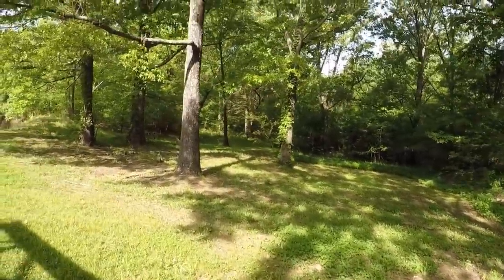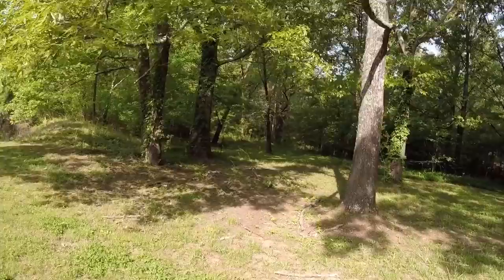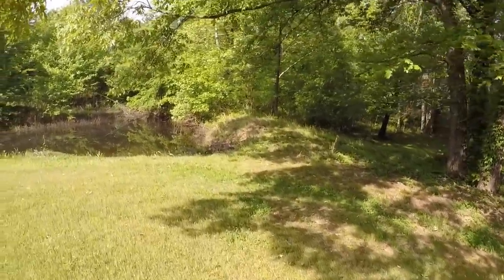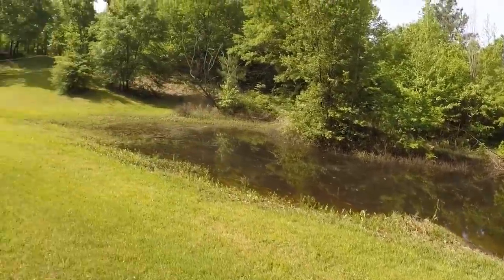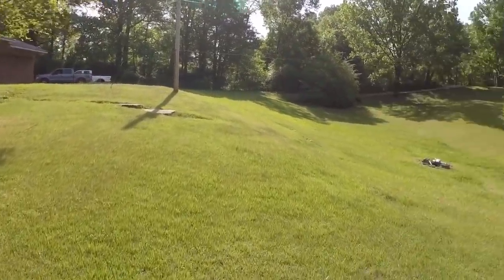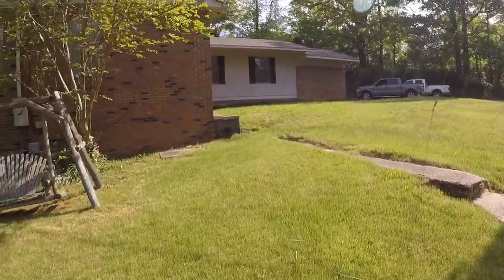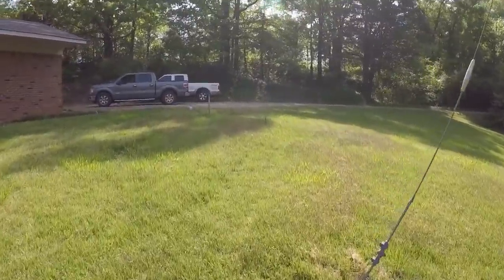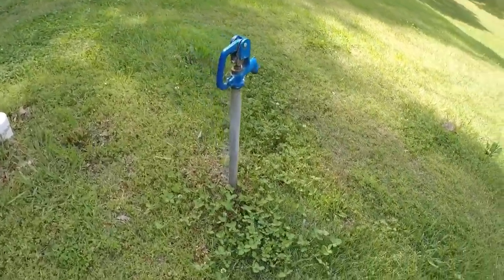The cleared area goes back a certain ways, and then the property line actually goes beyond that. There's your little pond. There's the house. Goes back that way too, beyond the trees. And a vitally important piece, in my opinion, is this guy right here. Yes, sirree, Bob.